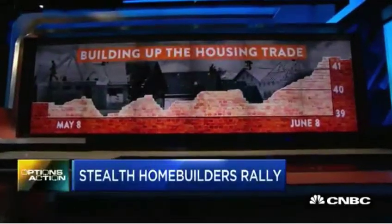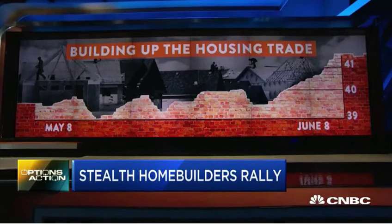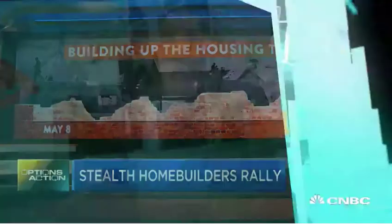Builders are up 7% from the lows last month. Chartmaster says the charts are setting up for an even bigger breakout for the group, and one Dow name in particular. So let's go straight to Carter. Break it down for us. That's right. So a real laggard area of the market, down as much as 10-11% just a few weeks ago, and it has come to life. And the issue is, is there follow-through?